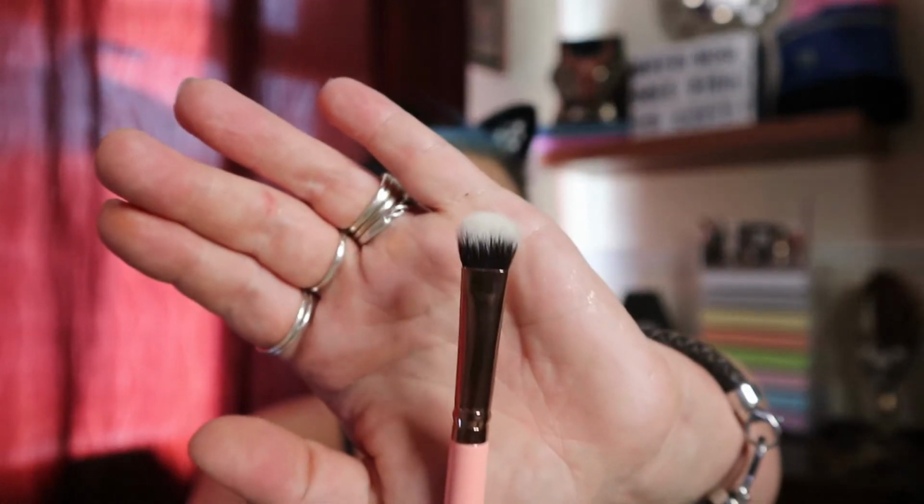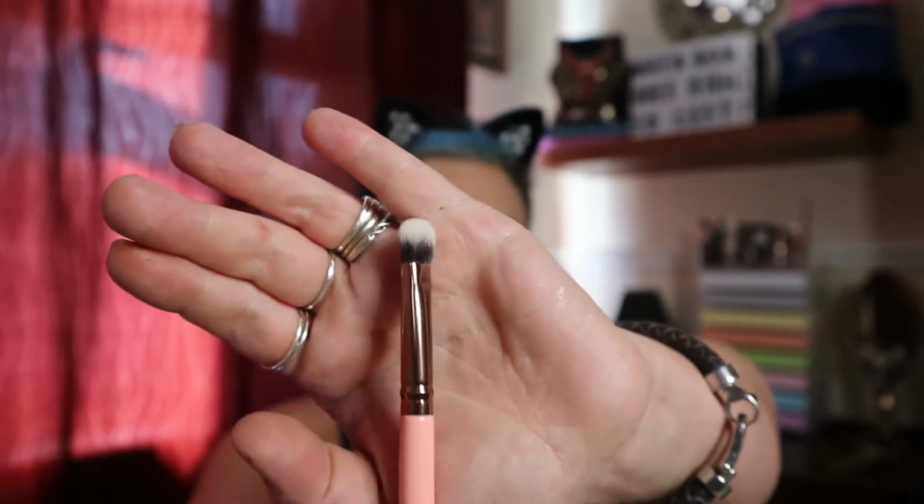I am going to pick up this new Luxie brush, the large shader. So I'm going for quite a large, fluffy packing stroke blending brush. And we're going to go in, like I say, to that cool tone brown in the middle there. Now this is the first time I have used this palette. And a little bit of kick up, but nothing major. And I'm going to use this basically as a transition shade.